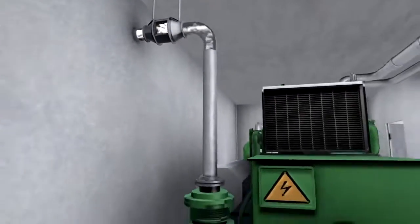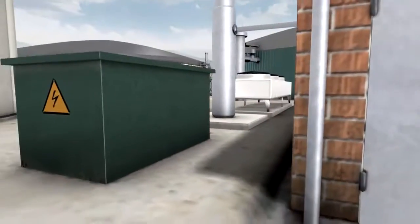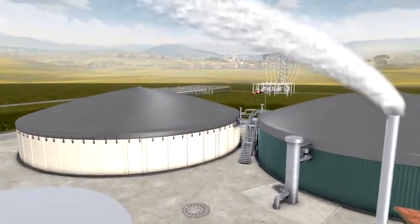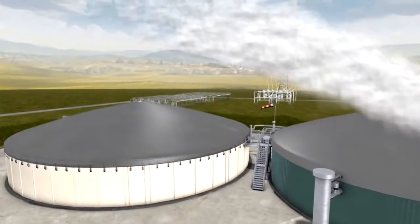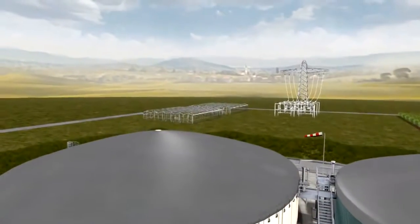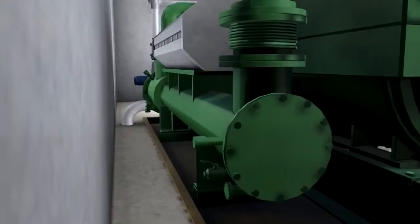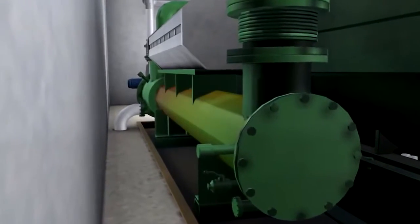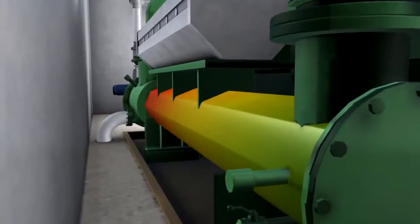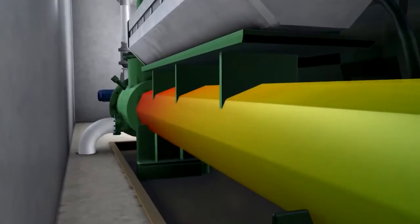The generated electricity is fed to a transformer at mains voltage and then supplied to the public network on site. The thermal energy can be used for heating buildings and stables, greenhouses, or for the heat supply of the entire residential area, depending on requirements and the size of the plant. Part of the heat is then fed back into the process for heating the fermenter. The thermal energy also lends itself to industrial use, for drying, for the production of steam, and even for the generation of cooling.